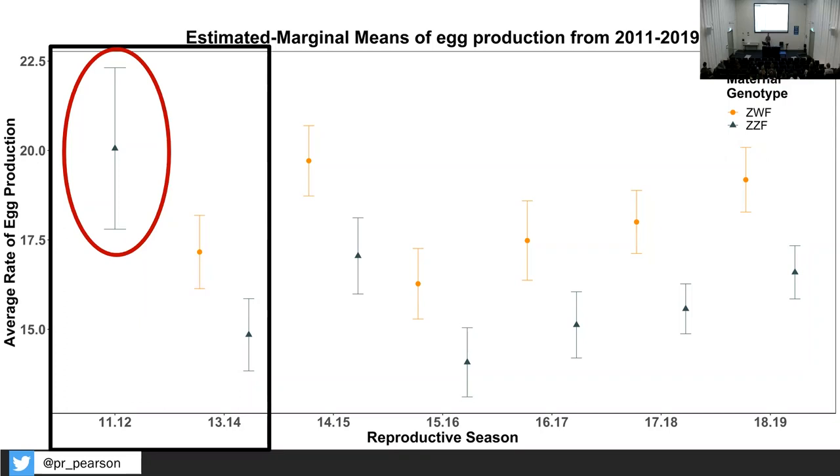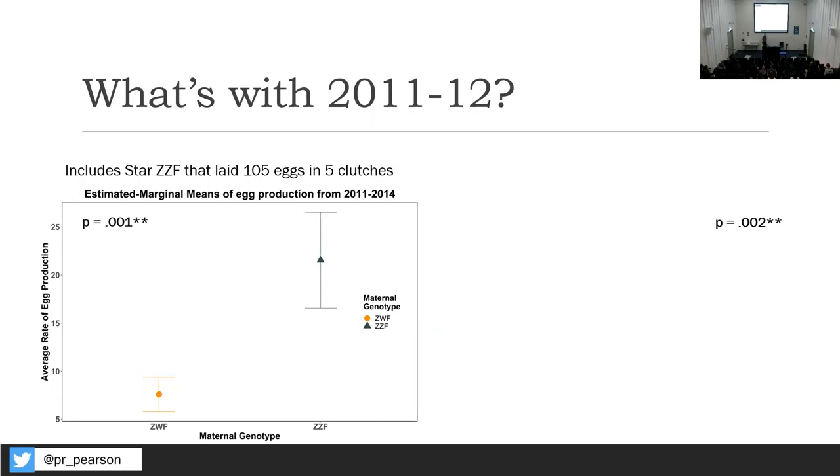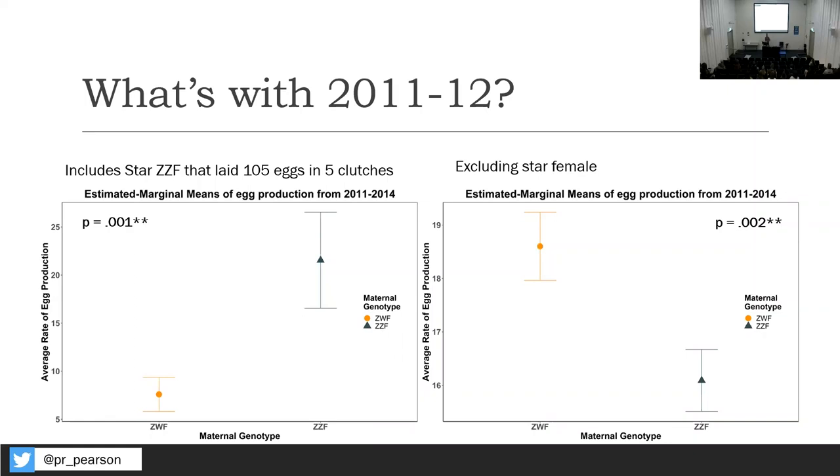Again, after chatting with Claire about this, we discussed this star female that they had within this study. They had a relatively low sample size, and when you include that star female who laid 105 eggs over five clutches in a single reproductive season, you have ZZ's producing more than ZW, right? However, if you remove her from the study, you wind up with the opposite. So it may just be that there was an outlier female, a super rock star that one year, that produced so many eggs and drove these numbers differently than what we would normally expect.